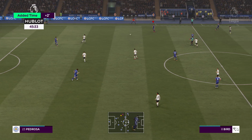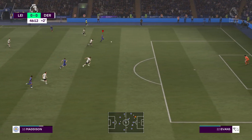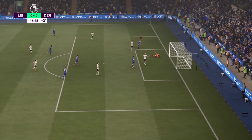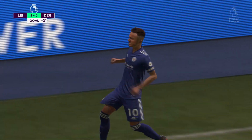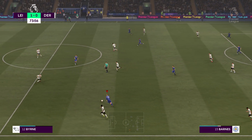And then just moments later, Leicester City on the counterattack. They just catch Derby County off guard, because it's just James Maddison already through on goal, and he's gonna finish this one, slotting it home into that bottom right corner, and it's 1-0 to Leicester City right before the end of the half. Derby with the chance again here, but it's intercepted by Harvey Barnes.